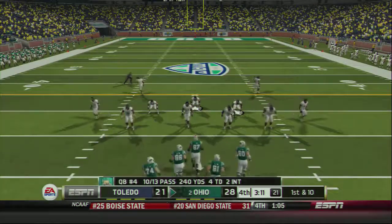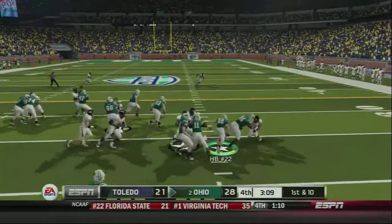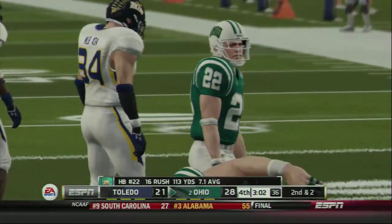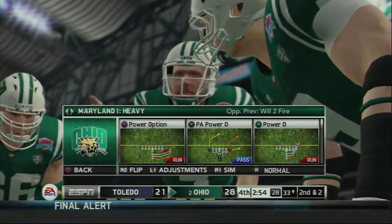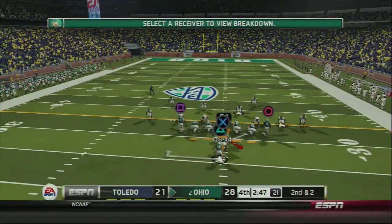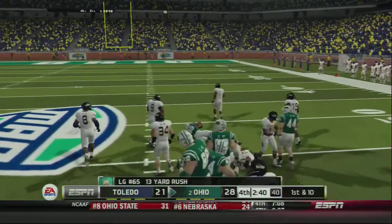But they might as well be. It's this drive that could really dictate the tone for the last quarter. Ohio is up a score. Gains his way to the 33-yard line. That's a gain of 11, that makes it second and 2. So it's second down and about 2 yards to go. Makes it out to about the 46.